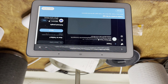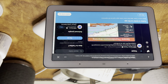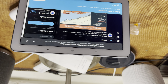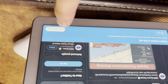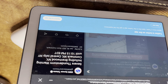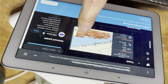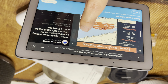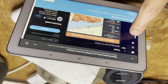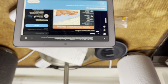This has not been modded. This has not been changed in any way. This is just a Google Nest Hub. Not very responsive, but it's technically the web.